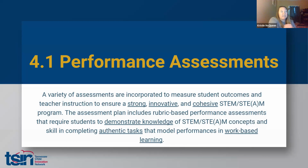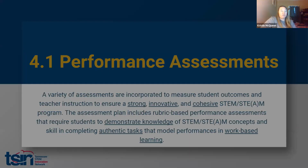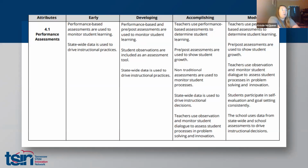But specifically, 4.1 is focused on performance assessments. So thinking about all of the varieties of different ways that we measure whether or not our students have learned our content. Here we're thinking things like formative and summative assessments, pre and post assessments, exit tickets, rubrics. All of those things teachers probably already do, and it's just about finding the ones that are really strong and using them as evidence. But we're going to take a peek into the rubric here.